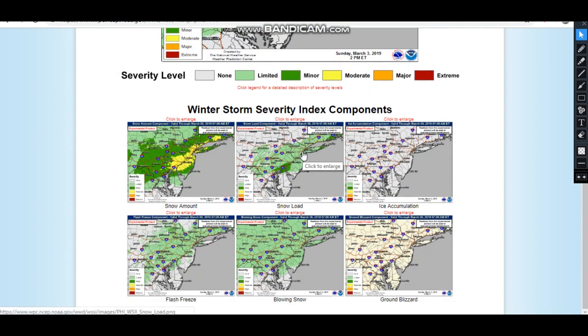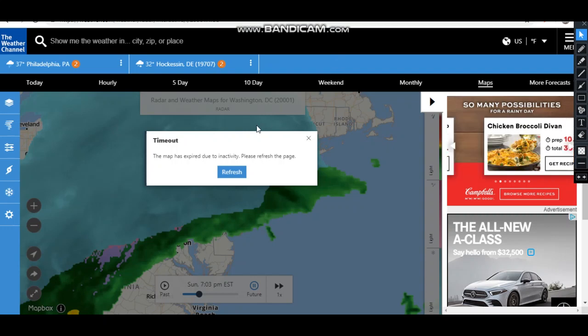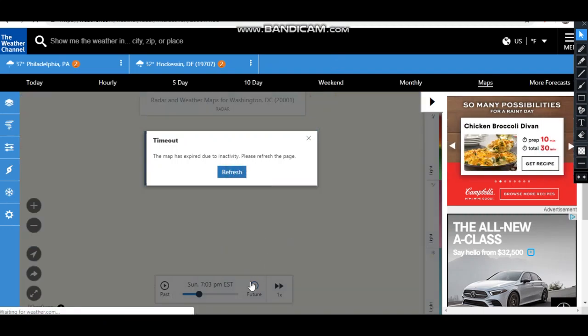Flash freeze and blowing snow, very low threats, if any at all. Okay, other channel, this is future radar. So you're going to have to refresh that. Sorry about that. So let's go to windy.com while we're waiting for that.